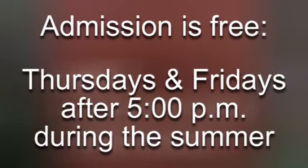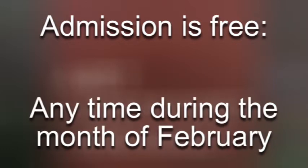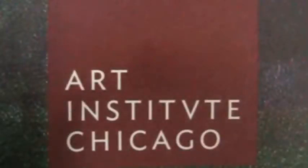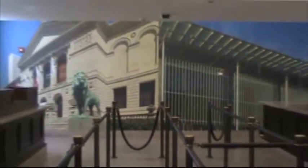Admission is free on Thursdays and Fridays after 5 p.m. during the summer, and on Thursdays after 5 p.m. the rest of the year, or at any time during the month of February. Otherwise, be advised, adult admission is $18, making it one of the most expensive art museums in the country. One last important bit of information is this: no videotaping allowed, period. Therefore, the rest of this video will be in slideshow form.